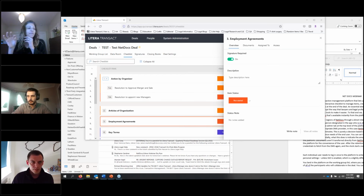So I'm going to focus, because I realized I burned a lot of time with the technology problems, and talk about the NetDocs integration. So let's look at my employment agreement section, right? What I want to do here is open the side tab, and you can see that there's a number of elements that apply to this item. And there's a sub tab that says documents. I don't have anything attached right now, but let's say I wanted to get my document in from NetDocs because I wanted to offer it up to my collaborators. I wanted to talk about it a little more.